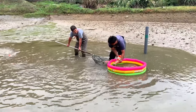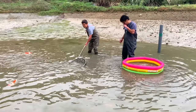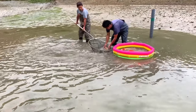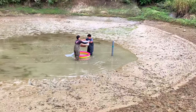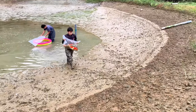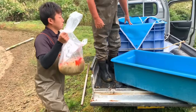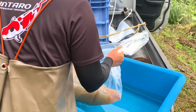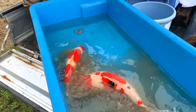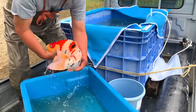After spending 4 months in this nutrient-rich environment, the koi are ready to be sold. Only the very best are left behind in Japan to go through the same cycle next year. The bigger and better the koi, the higher the value. The colors are so intense that it looks like they were painted on by an artist.